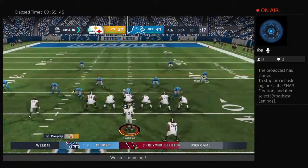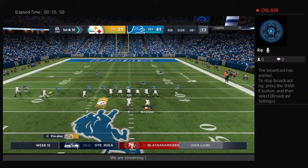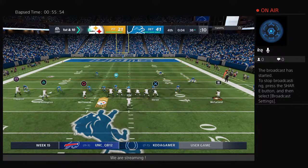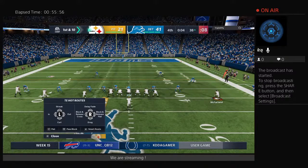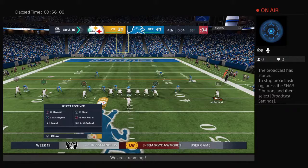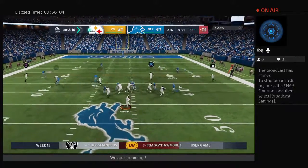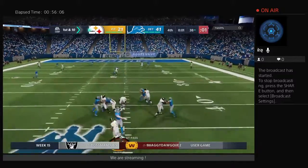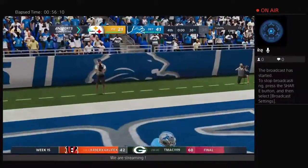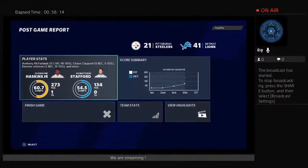So how about that for a chain mover? They're all the way down inside the 40 now for 1st and 10. One final shot for Haskins. He's going to let it fly. And that will be incomplete as time has run out on this football game.